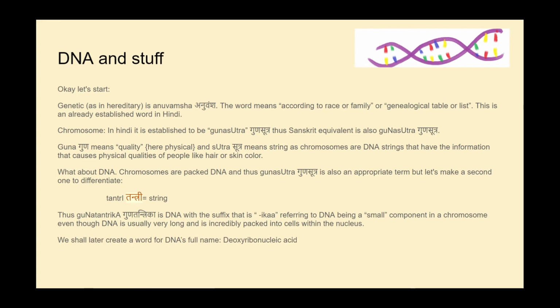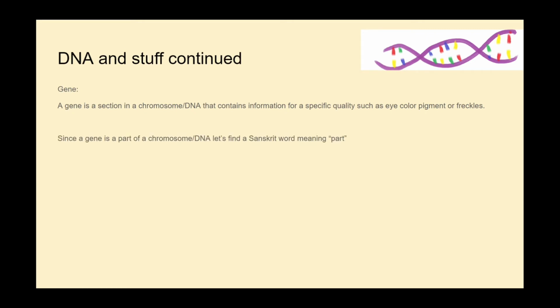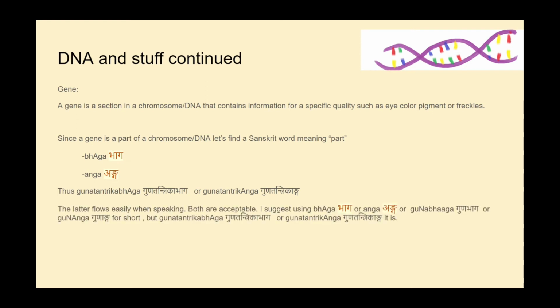And we shall create a word for deoxyribonucleic acid, which is DNA's full name, but that's for another video. Let's continue with the DNA stuff. Gene. A gene is a section in a chromosome or DNA that contains information for a specific quality such as eye color, pigment, or freckles, etc. Since a gene is part of a chromosome, let's find a word in Sanskrit meaning part. Bhaga, anga. Thus, Gunatantrika bhaga or Gunatantrika anga. The latter flows easily when speaking, both are acceptable. I suggest using bhaga or anga, or gunabhaga or gunanga for short, like an abbreviation, but Gunatantrika bhaga or Gunatantrika anga it is. A gene sequence is anukrama, which in Sanskrit means a sequence.